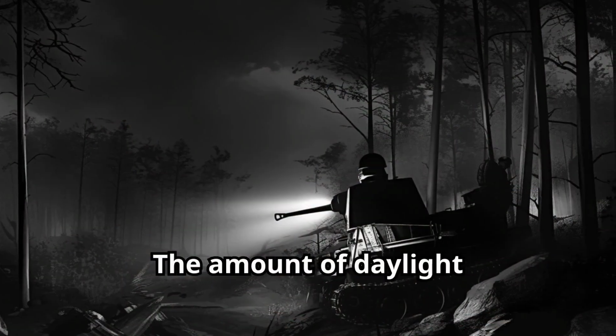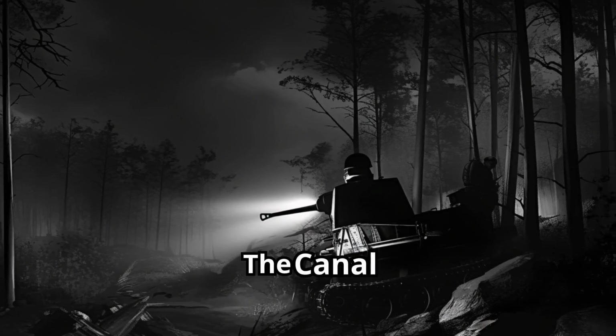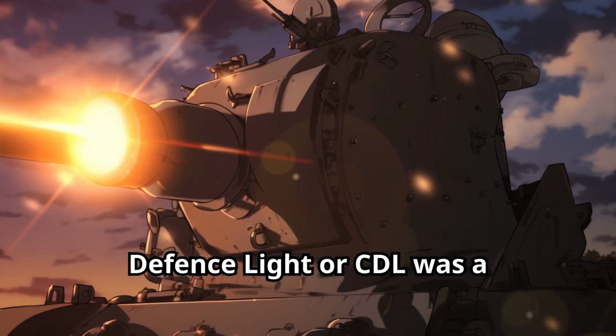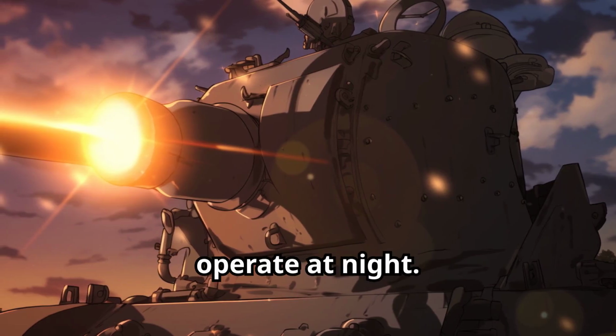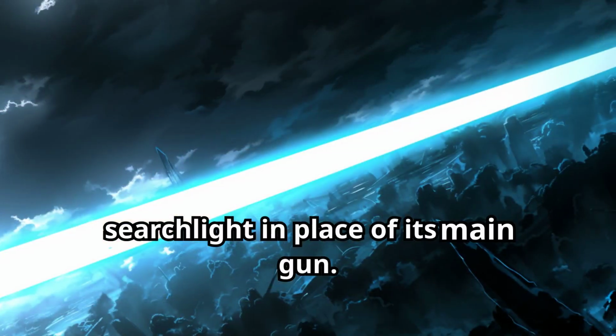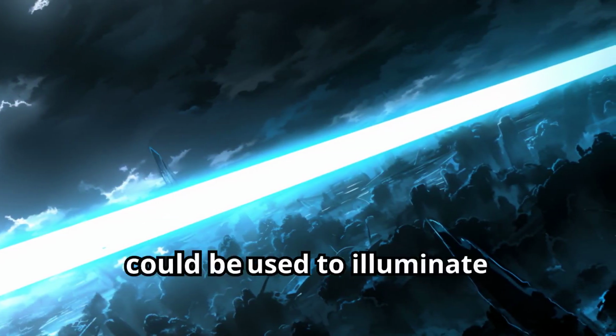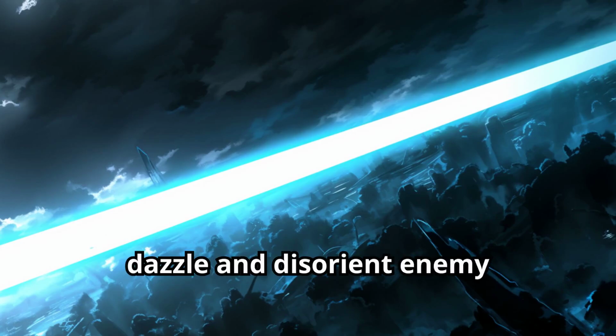The amount of daylight available played an important role on the battlefield. The Canal Defense Light, or CDL, was a fascinating piece of equipment designed to make it easier to operate at night. It was a tank fitted with a powerful searchlight in place of its main gun. The light could be used to illuminate nighttime battlefields or to dazzle and disorient enemy troops.